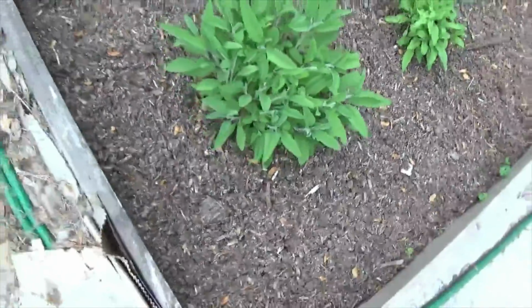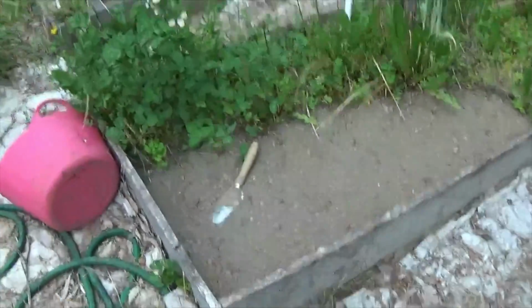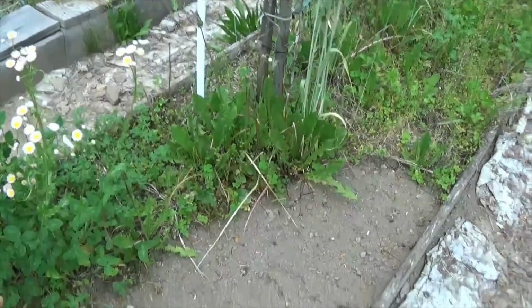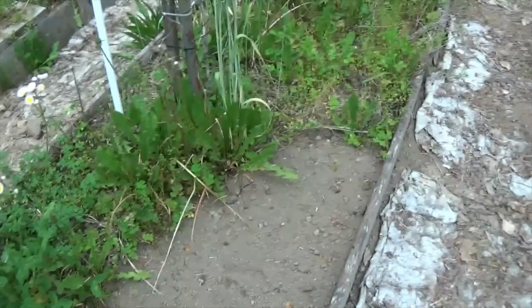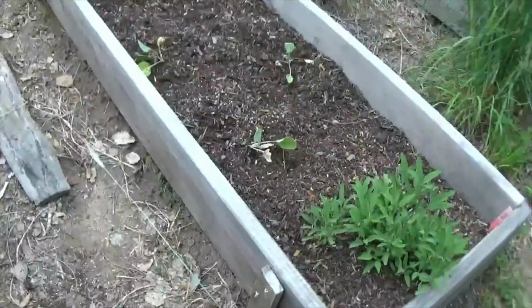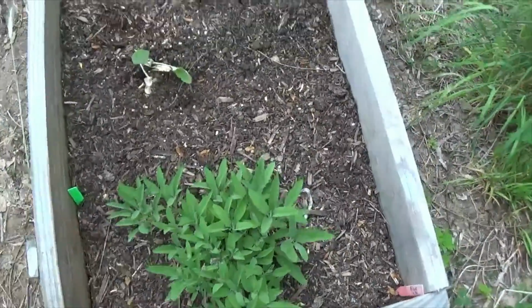So, and then here is another bed that I got cleaned out. I only have half of it mulched so far, but I'm going to work on it tonight. And I started on this bed. I mean, you can see how bad this is to get cleaned out. It's just taken me forever. I don't know if I'm ever going to get done with this. It's just so overwhelming. I have a couple more beds over here. This is a sad bed. Here's my other sage plant.